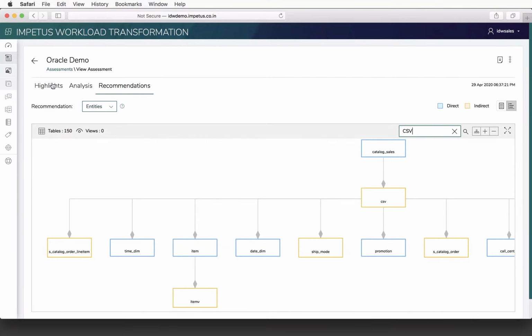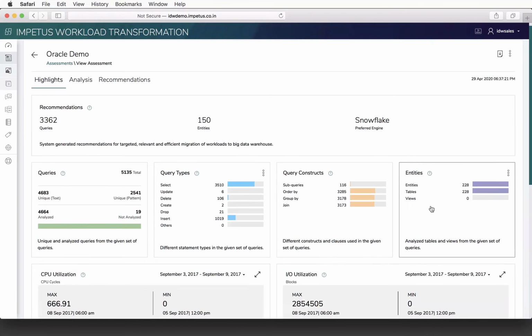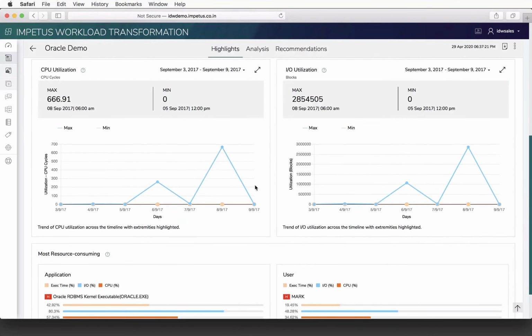Moving back to the highlight section, and reiterating the value here: one is we want to identify redundancy and not migrate redundant queries. We want to identify complexity to figure out what can be auto-transformed to your target environment versus what might need to be re-architected. And on the entity side, do a hot and cold analysis and understand the dependencies across these different processes.